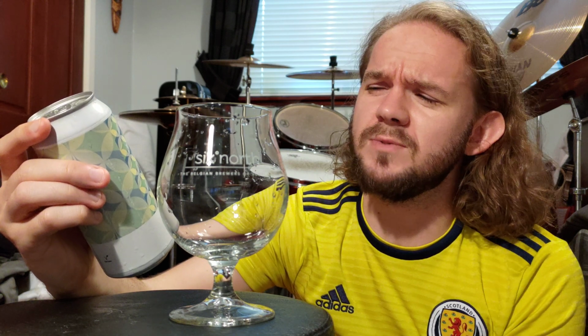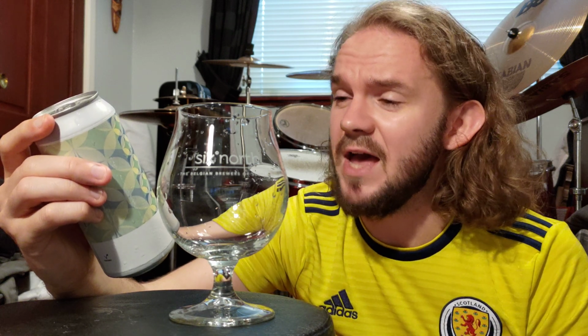But the last beer that I reviewed from 6 Degrees North was the Peloton Pilsner, which is available in quite a few of the supermarkets, and that was pretty solid actually. So I'm curious to see what a more complex and crafty Pilsner, I guess we could say, from these guys is going to be like. And always nice to review some new beers from 6 Degrees North as well.